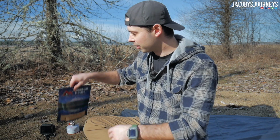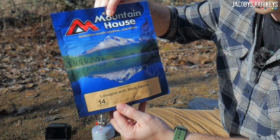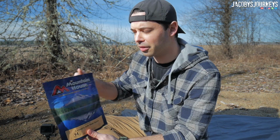Alright, so that's enough of the specifics about the package itself. Let's go ahead and take this outside, cook it up, and see how it tastes. Alright, so we've got a nice spot here to get this meal going. I switched out the one in the studio for this one. This is lasagna with meat sauce. I haven't had this one yet, so we'll both be basically seeing how this tastes together.